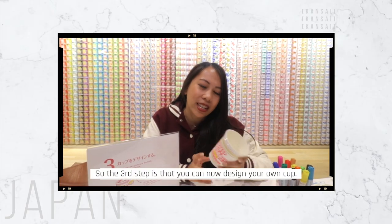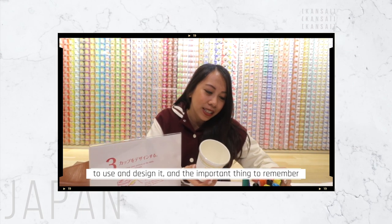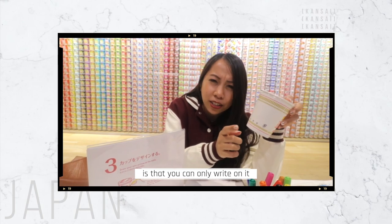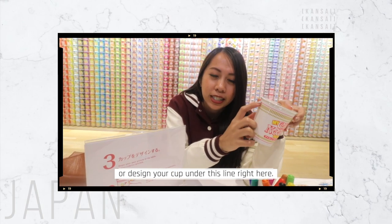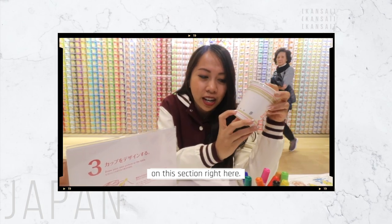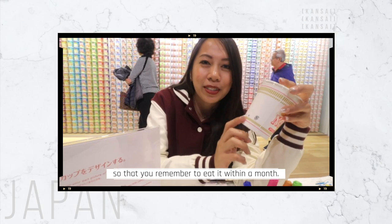So the third step is that you can now design your own cup. They give you these materials to use and design it. And the important thing to remember is that you can only write on it or design your cup under this line right here. And then after you do that, you also need to put the date for the day on this section right here so that you remember to eat it within a month.